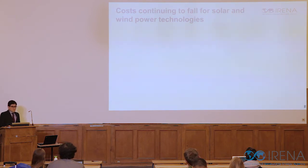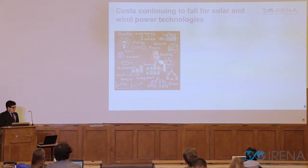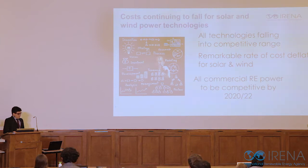So for variable renewable energy technologies such as solar and wind power, cost reductions have been also remarkable in the last years. So they are increasingly falling in this competitive range. And we expect from the analysis that we did from the auction database and others that all commercial renewable energy technologies, including CSP, concentrated solar power and offshore wind, can be competitive by 2020 to 2022 as compared with fossil fuel power generation.